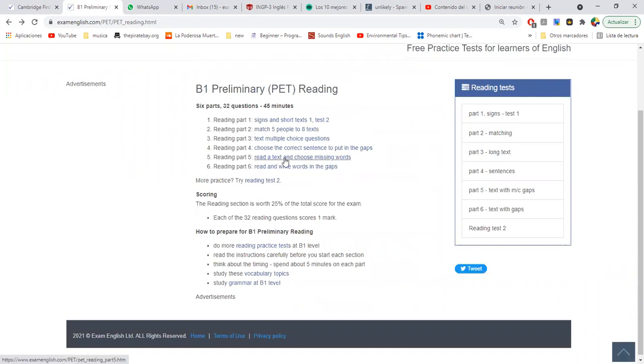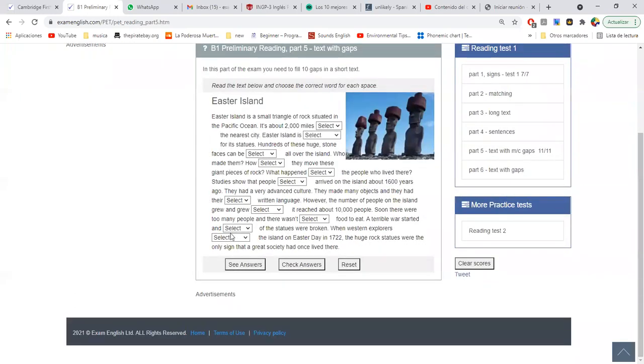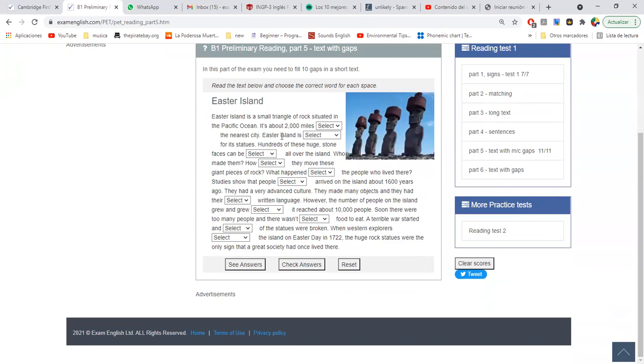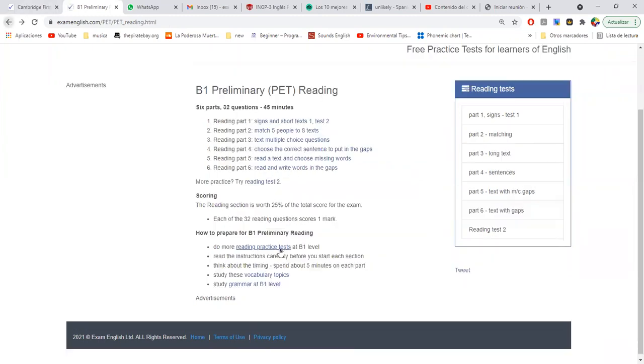Then in part number 5, you have to read a text and choose missing words. We're going to do this practice later. So here you have a text and then you choose a missing word, multiple choice, and read and write words in the gaps.